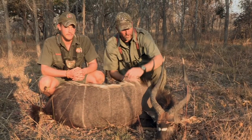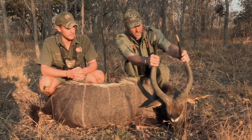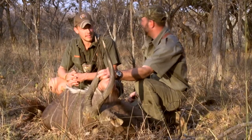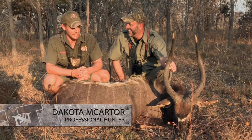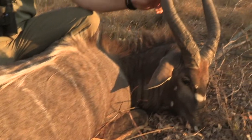All right, well, here we are, this absolutely incredibly beautiful Nyala. Dakota, man, you did a great job getting us on this thing. We covered some ground, I think. We did cover some ground. We covered a lot of ground, actually. Not just some. Yeah. Well, folks, what I've got here is just an absolute trophy of a lifetime.